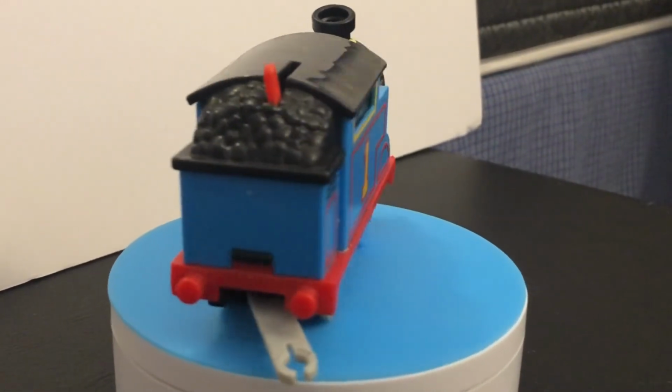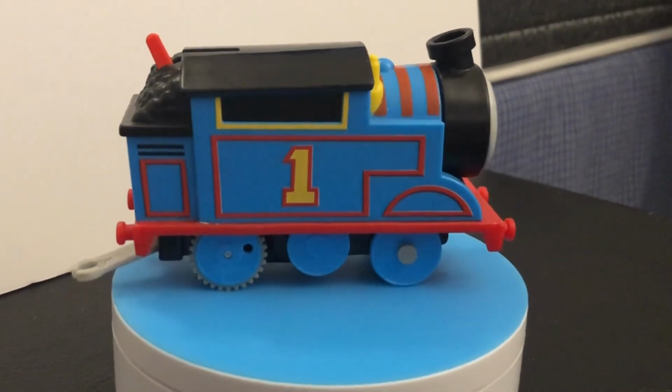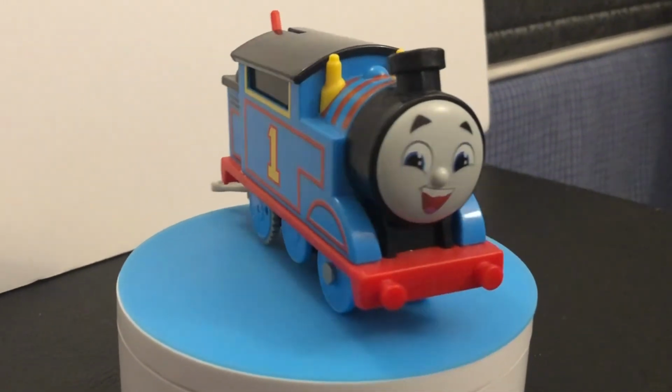Lastly, we have an All Engines Go motorized Thomas. Not much to say about it, but it's nice.